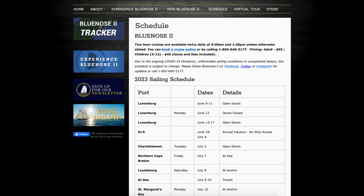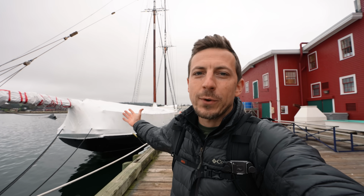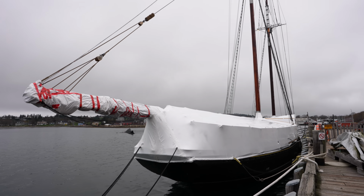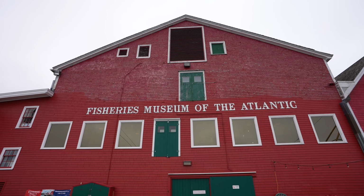It unfortunately hit a reef and sank in the 1940s, and they created the Blue Nose 2 in the 1960s to honor it. From June through September, you can actually go sail on the Blue Nose 2. Unfortunately, we're a bit too late for that. As you can see, it's currently wrapped up like a Christmas present for the winter. So to learn a bit about it and the area's fishing history, we're gonna check out the Fisheries Museum of the Atlantic instead.